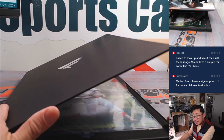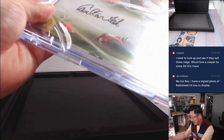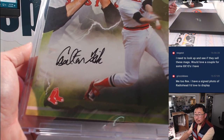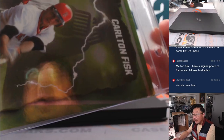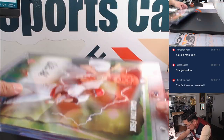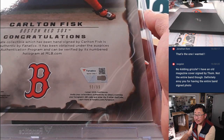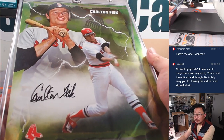All right, next up is Carlton Fisk. Jonathan Kent with the Red Sox, getting an old school Red Sox, nice. Oh yeah, you can see that this one is a little off, right? Let's put that back into place right there. All right, there we go. And that's 50 out of 99.